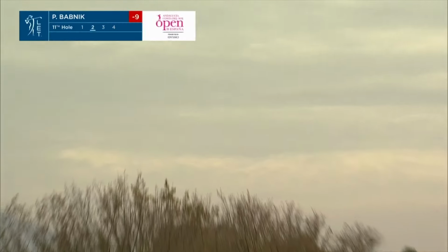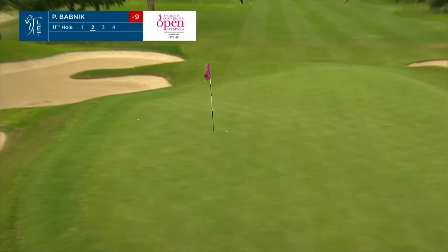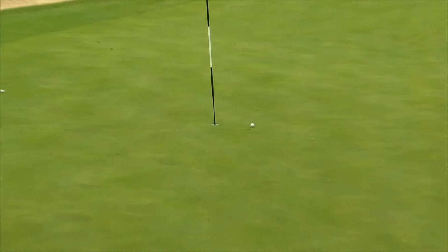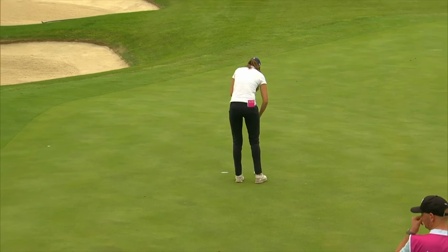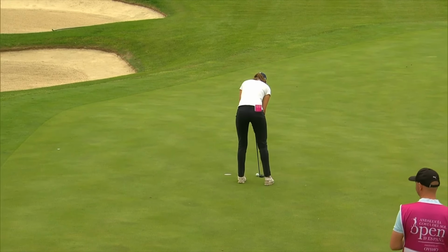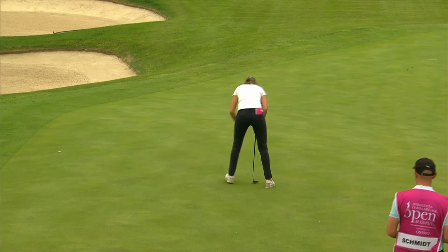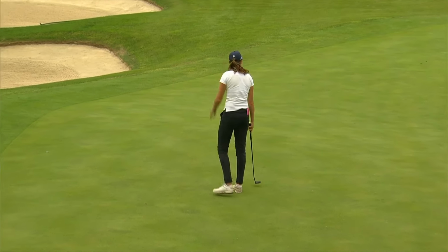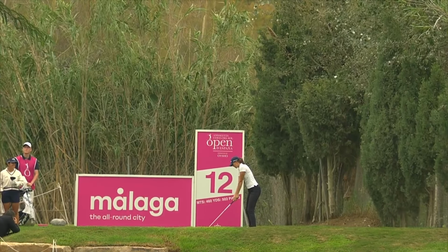In the trees, Pia Babnik. Houdini. That's special. Confirmation, you may have seen it on the leaderboard. I mean, she wasn't going to miss this. Pia Babnik, the first to double digits. Tournament leader at the par 5 12th.